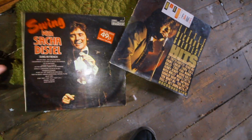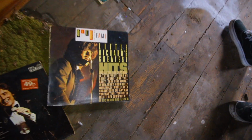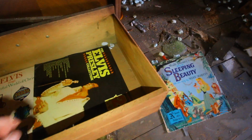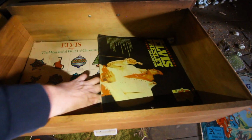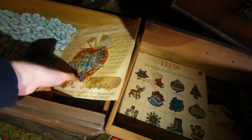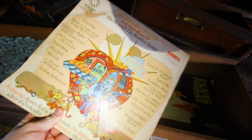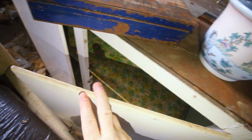So there's just a ton more over here. A lot of records just laying over. Little Richard's Greatest Hits. Walt Disney. There's more Elvis albums too. A bunch of them. All over. The best of the Beatles songs. Tons of old cabinets. Nothing really in them.